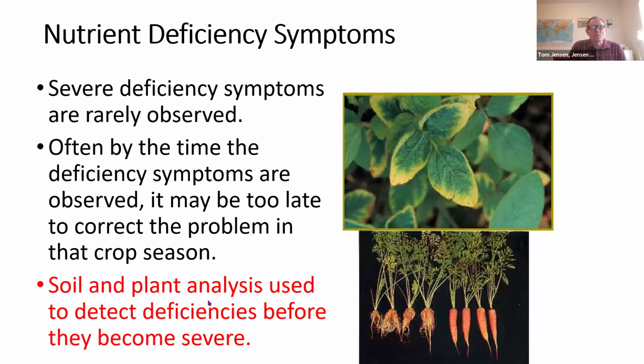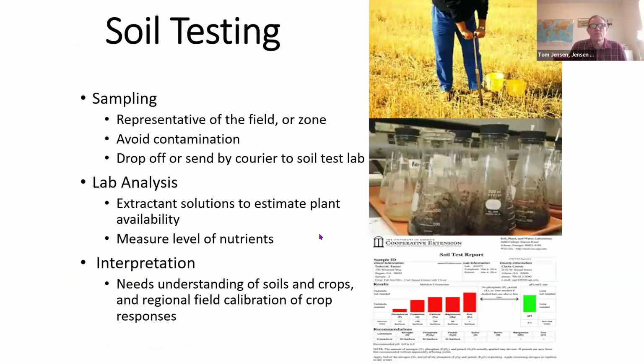Now, the reality is I could show you pictures all day long of this is a deficiency of potassium in a certain crop and so forth. But in a lot of our fields, we don't see the severe deficiencies every year, or we don't see them much at all. And instead, we use soil and plant analysis to determine whether or not we might have a deficiency or are low in availability of a nutrient. We use soil testing. We take samples. We ship them to a soil test lab. They use an extracting solution. They filter it. They analyze the solution, the filtrate, and they give us an interpretation, which nutrients are more available, less available, and whether or not it might be profitable to supplement with nutrients through fertilizers.